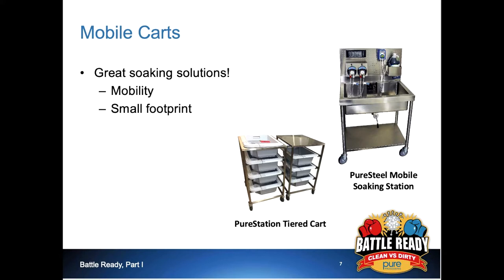Also think about container storage, like using mobile carts where you have a lot of soaking containers. How do you store those containers? Do you have a place where you're putting them? Or are they being tossed under the sink or to the side?